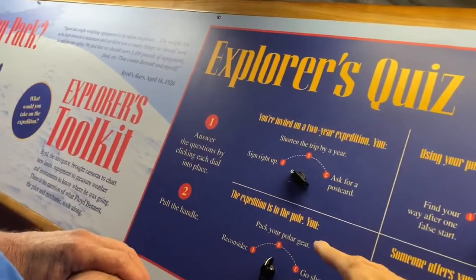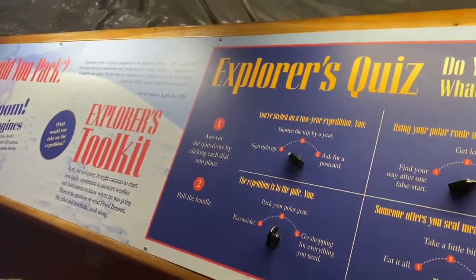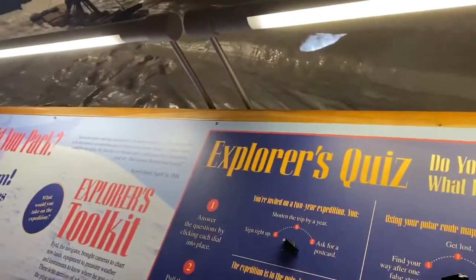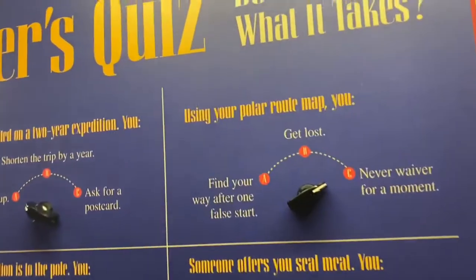Question 2 here. The expedition is to the pole. What do you do? You reconsider, Rich? Pack your polar gear or go shopping for everything you need? Pack up my polar gear. Okay, using your polar route map, what do you do?